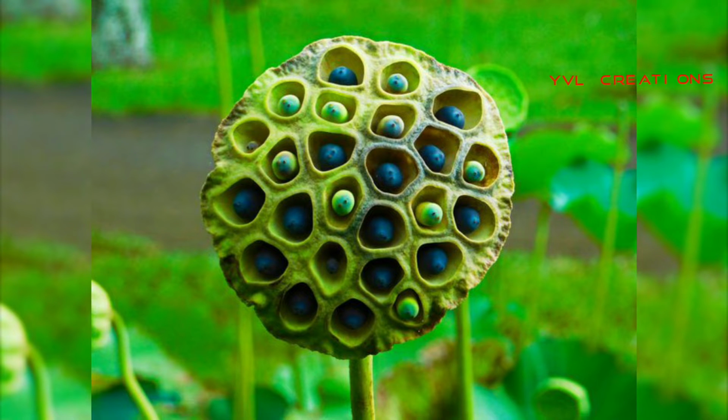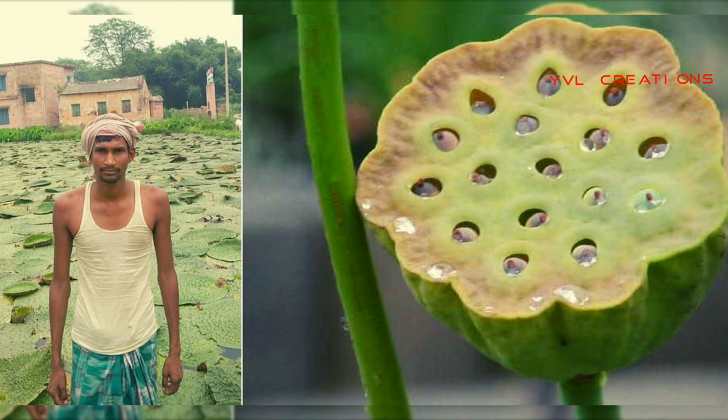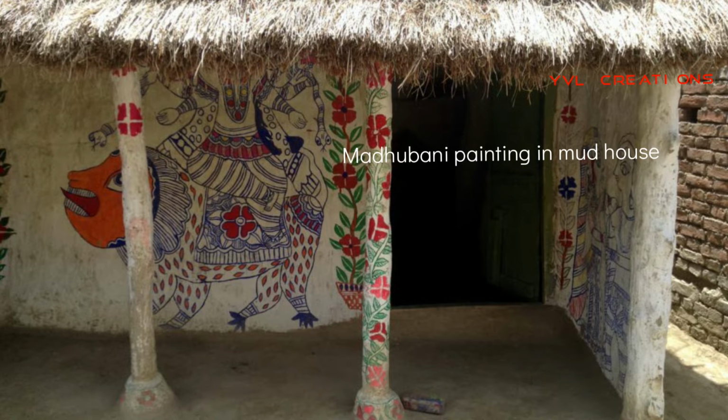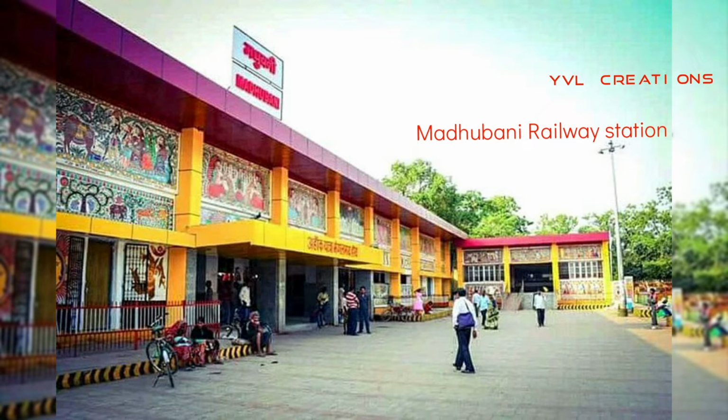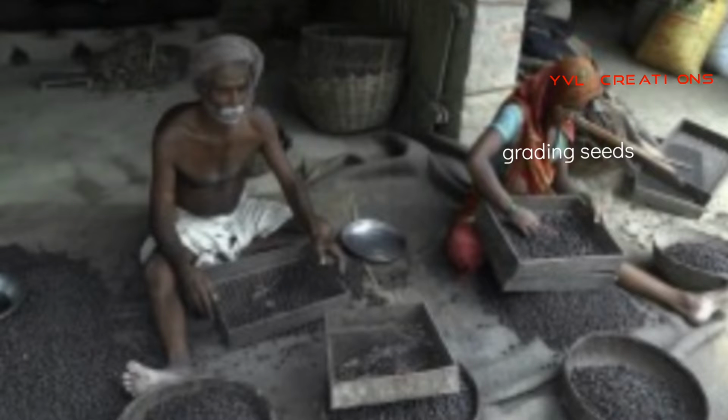Most of the Phool Makhana is cultivated in Bihar, especially at Madhubani. You know, right? Madhubani drawings are so famous. It is very rich in nutrients, and the cultivation process is also very difficult. They need to cultivate it in mud ponds.